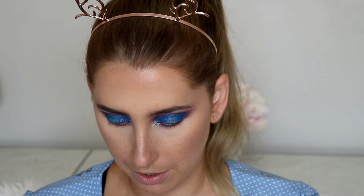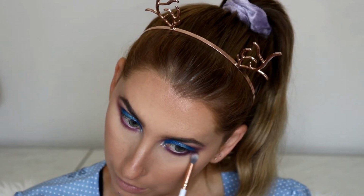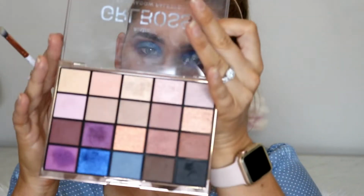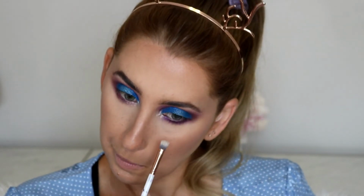And then, where did it, oh there it is. On a little fluffy brush, I'm going to take that deeper one. I'm just going to make sure that we are matching what's going on up the top. Do we need the blue? No, I'm going to take that Devoted in the middle again, and I'm just going to put some on the inner section. I feel like that is looking good.